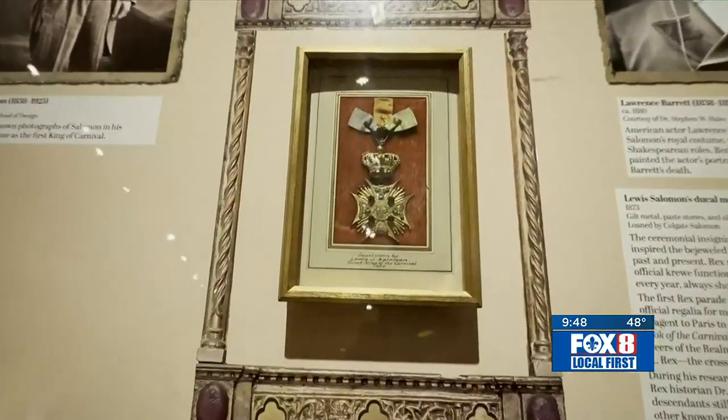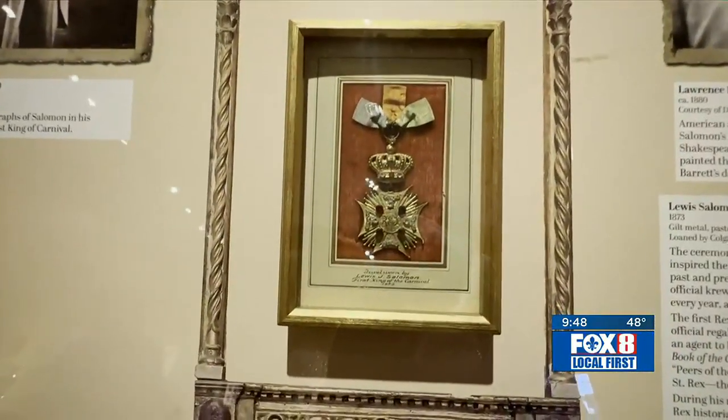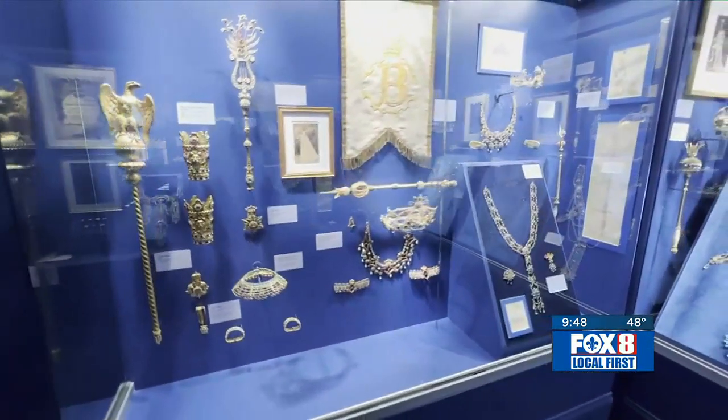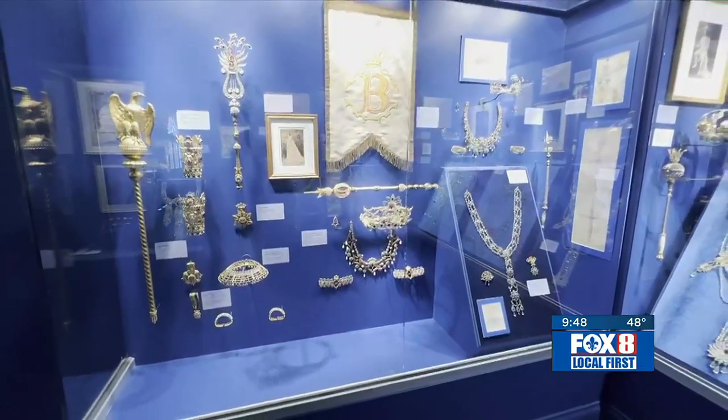I can guarantee it's well protected because I've been looking. I would love to have that in my collection, but it's not available at any price. No, not at any price. And there's so many priceless things here, Wayne. This has to be a crowning achievement in your storied life of doing wonderful things at this museum.